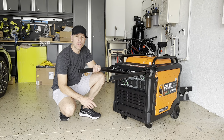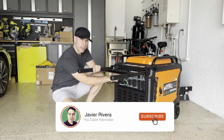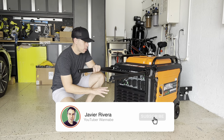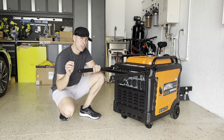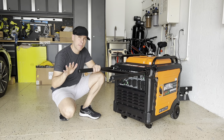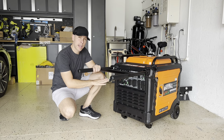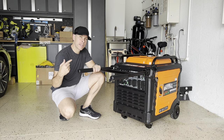Hello everyone, welcome to my garage again, and this time we're going to be replacing the digital display. Apparently some of these digital displays are working, showing the time and everything, but are not saving the total hours. What I mean by that is that a car has an odometer that counts the miles and keeps it there so you know how many miles the car has. Well, these have the same thing, but for some reason it's not saving the time.